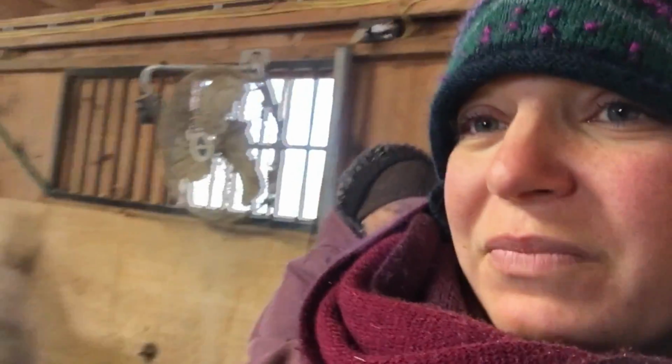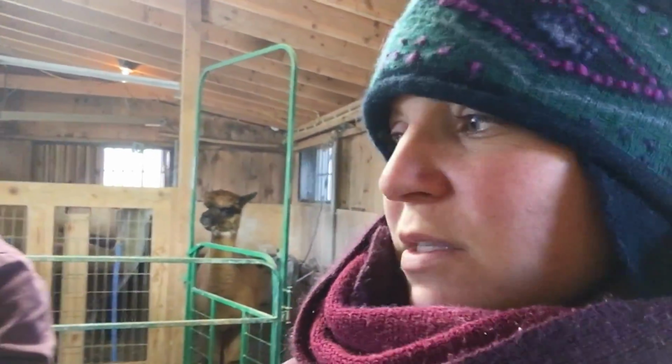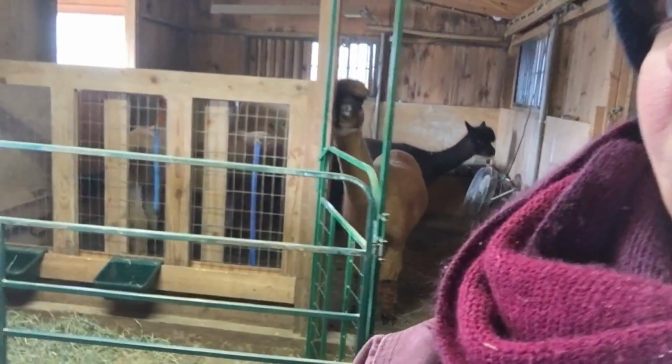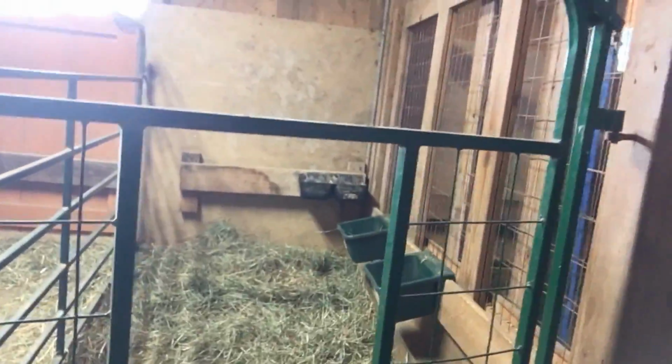Yes, and now, we have run-in sheds. You can see they're not real big, but they're big enough. We have them separated into two sides, so we can close them off. This green panel right here is called a creep pen, or a creep feeder. And the doorway, if I back up, this is the opening, so the big moms can't go in, but the babies can fit. They have food in there, and the moms can't eat it.